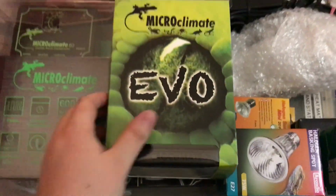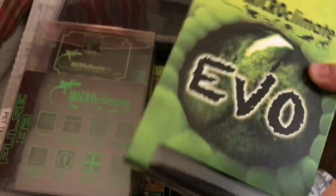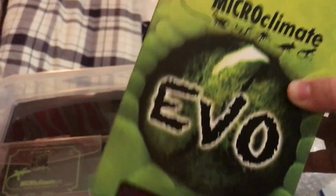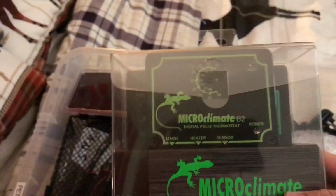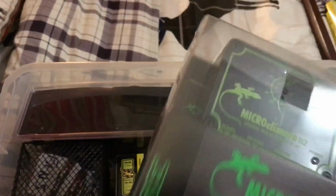Over this side we've got some spare stats, so we've got the Microclimate Evo, which again I'm trying for the first time with my Cresty, so I will review it at some point. If you guys are interested, let me know. Got a spare pulse stat. This was Aki's old stat, as you can see on the top there. Sent off to be replaced, repaired even, and then when it comes back it's used as a spare because I had a replacement for her in the meantime.